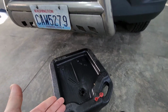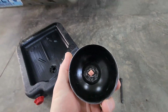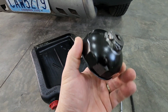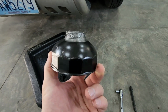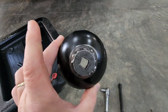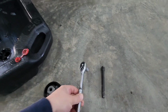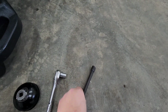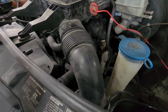So for this procedure, common sense, but maybe somebody doesn't know, you're going to obviously need an oil drain pan, oil filter. You're going to need one of these. This is what I was talking about that I couldn't find the words for. This is the oil filter key. You use this to unscrew the cap, oil filter cap remover. If you've never done it, then you got to order one of these on Amazon. That's the cheapest place because dealership wants over $100 for it. You're going to need yourself a ratchet with a 13mm socket and an extension. Let's get to it. You come here and then you take this off.